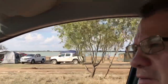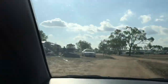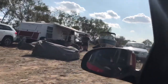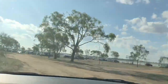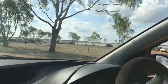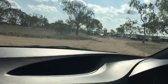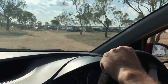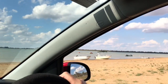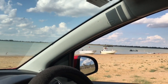Two-story tent. See, they come up here to get away from it all, but everybody's here, so they never got away from nothing. Oh, that's a big hole. There you go, right up.